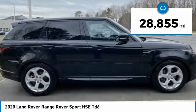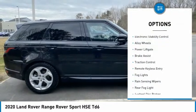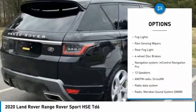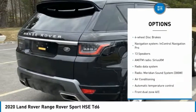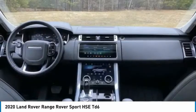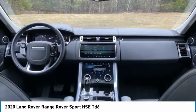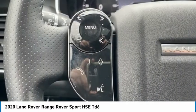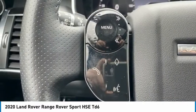Here are some of this vehicle's great options: electronic stability control, alloy wheels, power lift gate, brake assist, traction control, remote keyless entry, fog lights, rain sensing wipers, rear fog light, four-wheel disc brakes. Take this vehicle for a spin and see why so many shoppers are now proud owners.